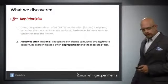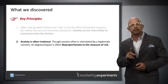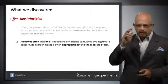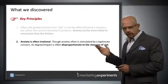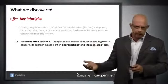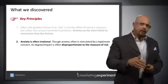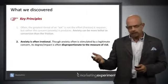That brings me to a second point. And this is the one I've been touching on at the beginning. Anxiety is often irrational. Though anxiety is stimulated by a legitimate concern, its degree or its impact is often disproportionate to the measure of risk. And so people often are more afraid than they ought to be. And a simple, rational correction doesn't fix it. How many of you in the audience, you don't need to answer this, but you have a friend or you have someone you know who experiences anxiety on a regular basis?